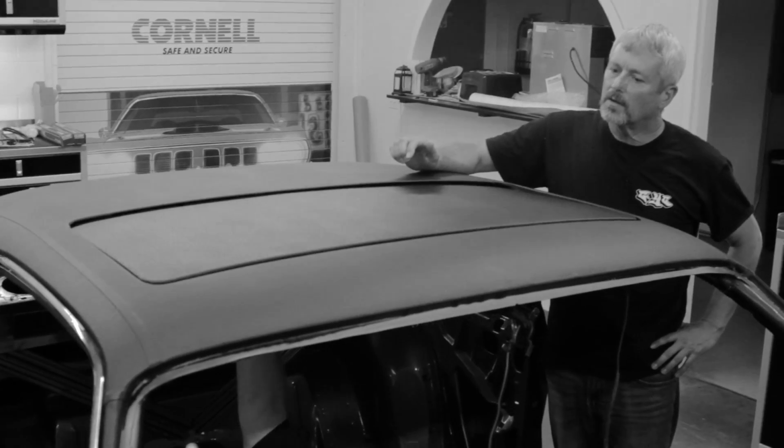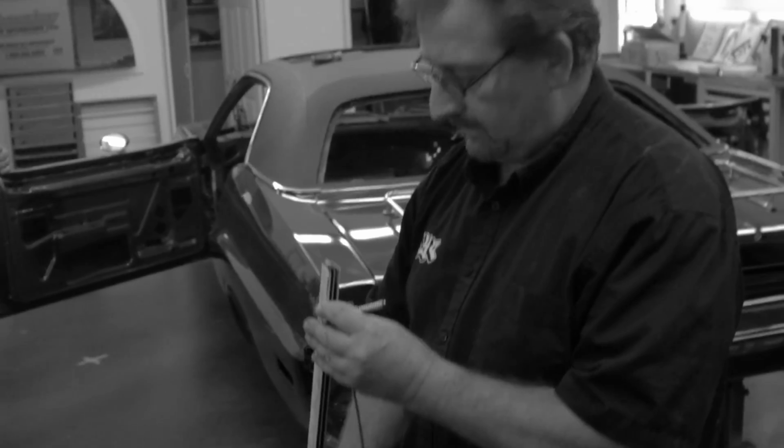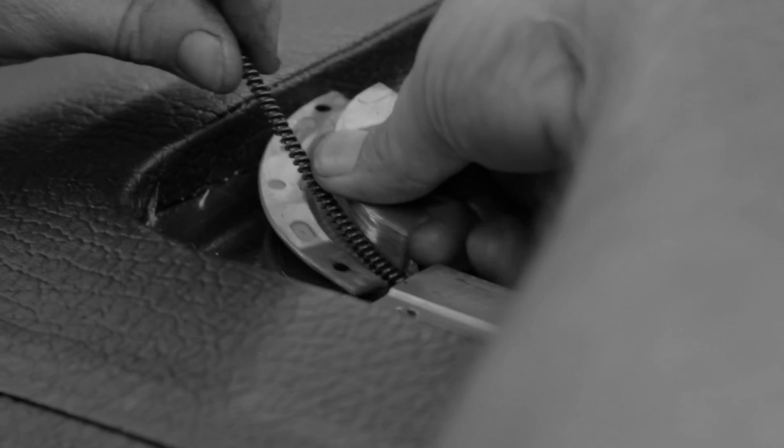You know where I ended up getting the cables from? Nobody makes them. American Sunroof Company's been out forever. There's a guy in Australia making them out of billet aluminum. The little ends in the cables.